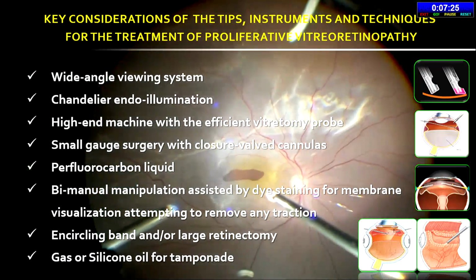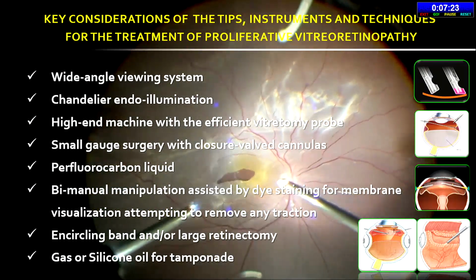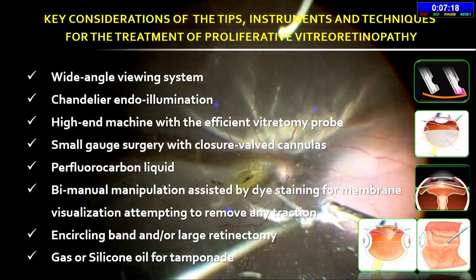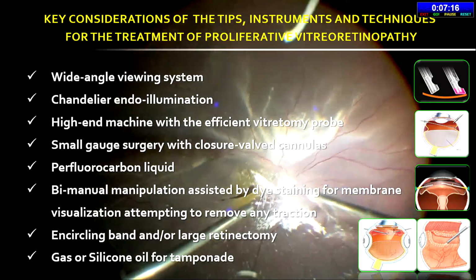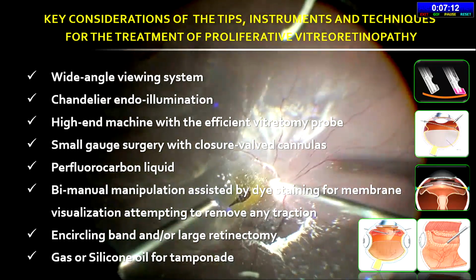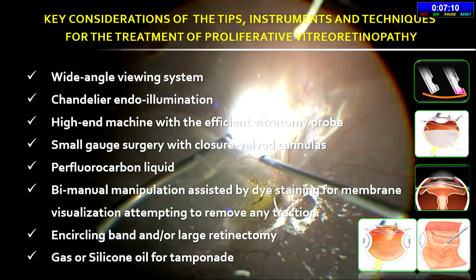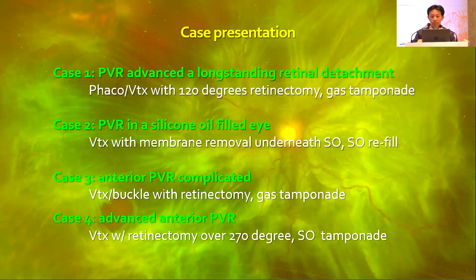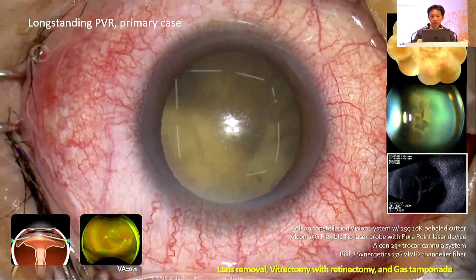Right now we have so many useful tools for the challenging case: not only wide-angle viewing and chandelier illumination with bimanual technique, but also many dyes we can use to visualize the vitreous and the membrane, and also powerful perfluorocarbon and silicone oil or gas for the tamponade as a choice. So I'll show some representative cases here.